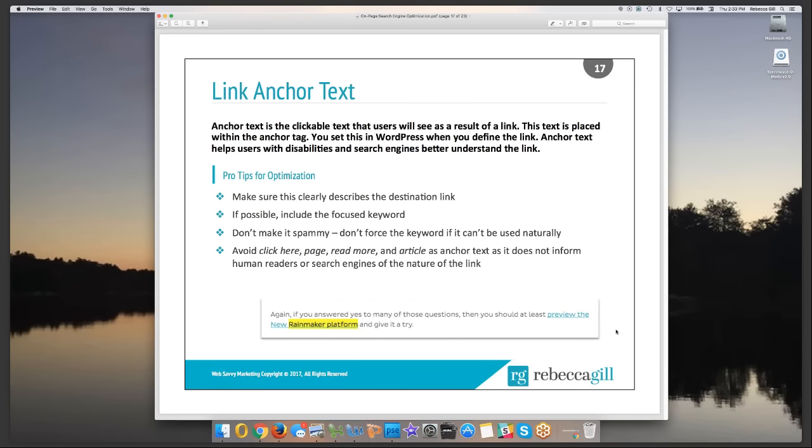That link anchor text, you need to make sure it clearly describes where you're linking to. I had a client the other day, and she was well versed in SEO, but she just kind of got sidetracked. She used the same phrase within one blog post to link to two different locations, and the destinations were about two different things. Well, that doesn't service the user really well if you think about it. If I see the phrase red apples, and at one point it links over to purple plums, and in the other case, it points over to red apples. Does that confuse me? It does.